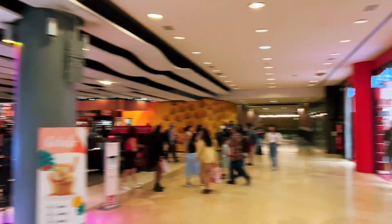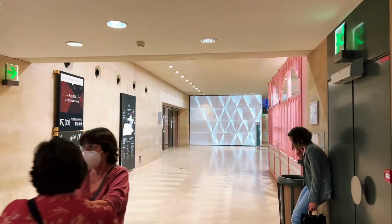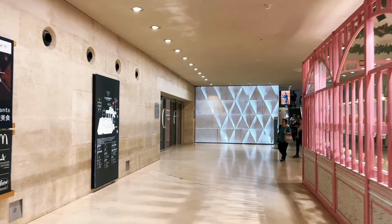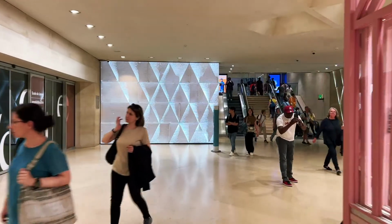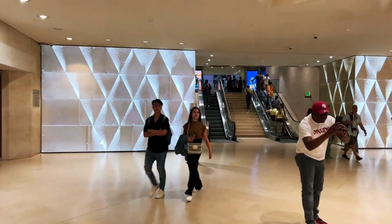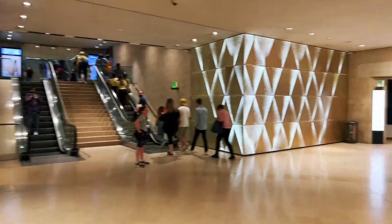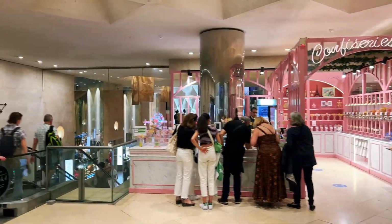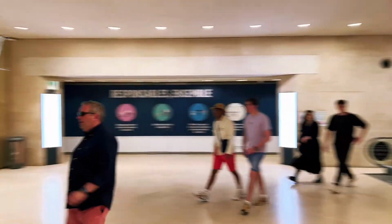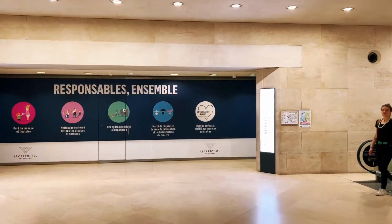Esfiel says, awesome teas. Oh yeah. Let's go up, shall we? Esfiel says, does it smell like pastries? Not really. No, it does not smell like pastries. It smells pretty neutral.